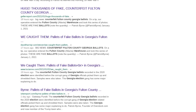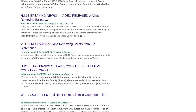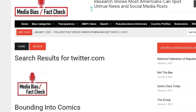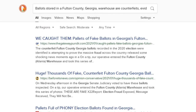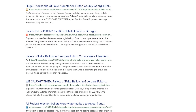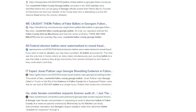The claim appeared in a tweet posted by Patrick Byrne, who described himself on Twitter as an advocate of constitutional republicanism for government, blockchain for institutions, and educational choice for human capital, on January 1, 2021. The Twitter thread included several photos of cardboard boxes labeled Fulton November 2020 Election Day. The initial tweet read, quote, "Big news, counterfeit Fulton County, Georgia ballots. On a tip, our operative entered the Fulton County, Atlanta warehouse and took this series of photos. These are fake ballots, note the quantity," end quote.